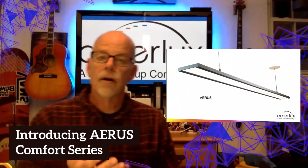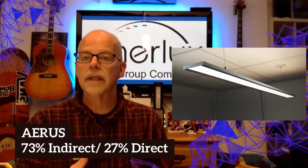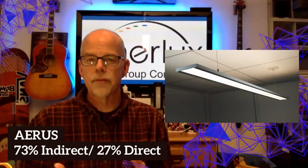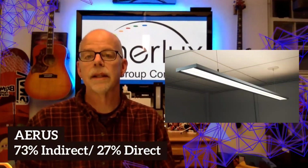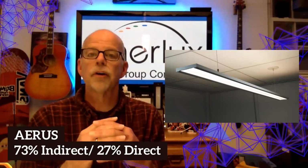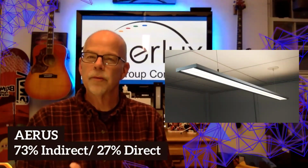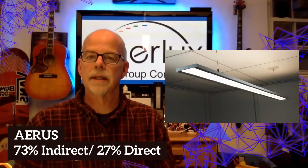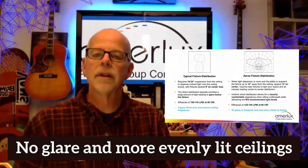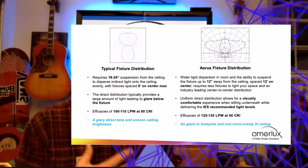Introducing Aerus by Amerlux. Aerus is a very thin profile comfort series, recently introduced. It's an indirect/direct luminaire, so you're going to get 73% uplight and 27% of the light down. So we're going to try to keep the comfort as under control as possible. I really believe that the Aerus fixture is by far one of the best fixtures I've seen on the market today. Not to be a little prejudiced. Anyway, let's get into it. Aerus delivers really no glare, more evenly lit ceilings, and a lot more control.